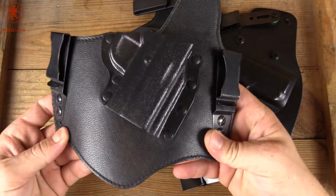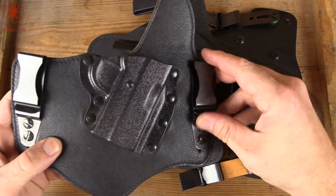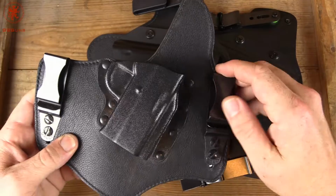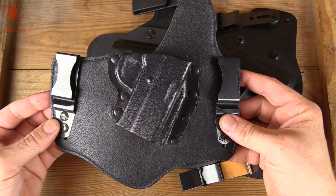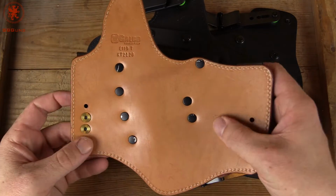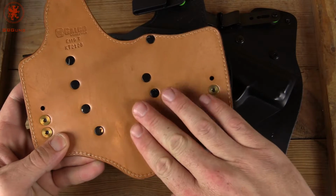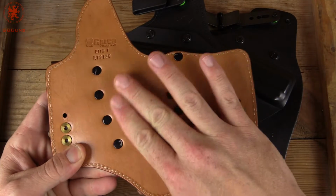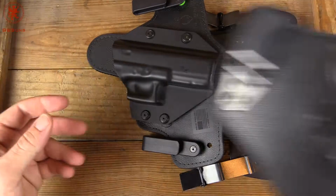Some companies have some advantages and disadvantages over others. This one you can see has metal clips. These are going to be more durable and a nice tall flap. It's also hugely oversized for such a small gun. This is a Galco, and this smooth leather is plenty comfortable in the wintertime. In the summertime, it's going to be hot and toasty.